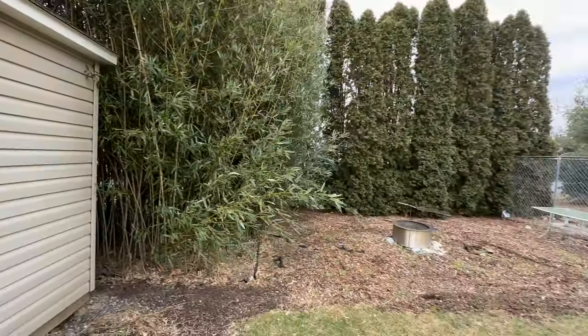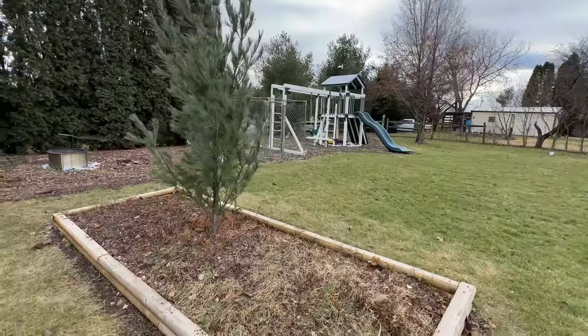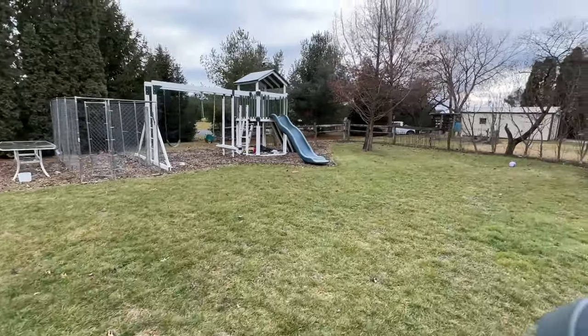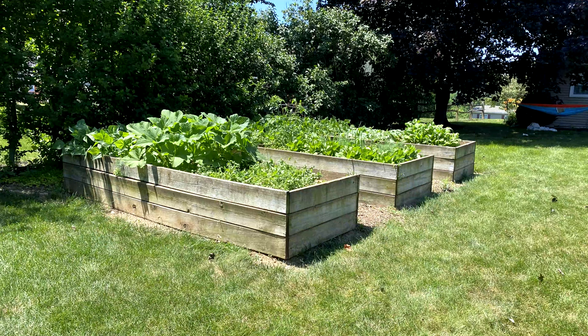Also some bamboo. Section of wood chips. This section grows meadow tea. Tree in the corner is a dawn redwood tree. We have the raised beds that have great soil for growing crops in the summertime.